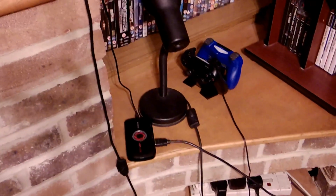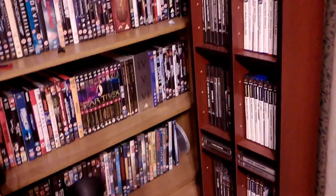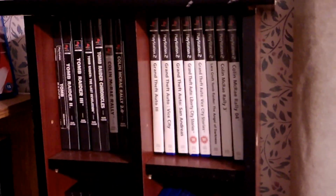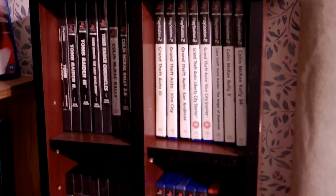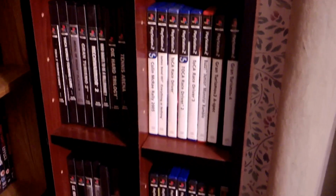At the moment she's still doing good, but I still use this occasionally for any other project that I want to, or something I want to do quick, I will do that. Anyway, load of DVDs, that's boring. Yeah, there they are. Couple of controllers. Here's some old school games, PS1 and PS2, as you can see. We've got all the classics there. All the classics, yes.